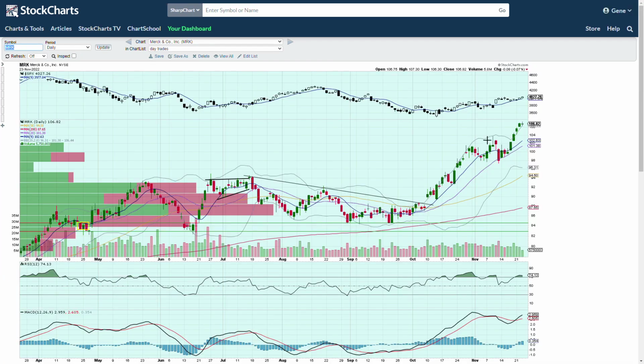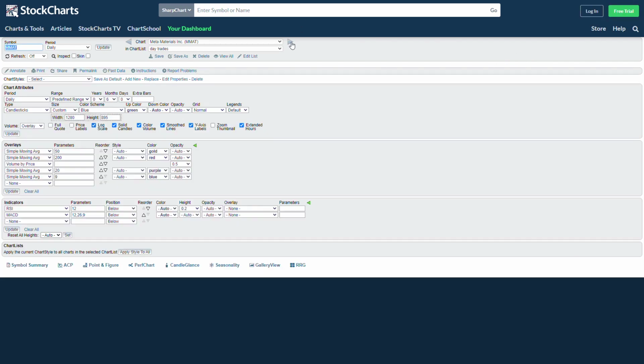Merck, just a beast, breaking. We pushed up here, stopped, took a few minutes, put in a little base, tested the 20, right back up. Just super strong there.